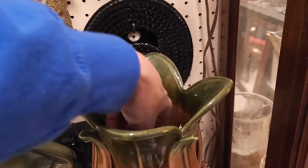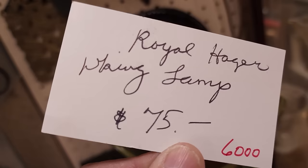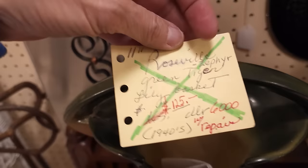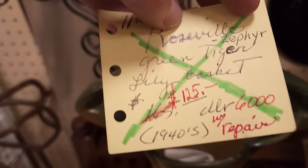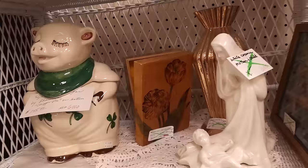Let's see. She marks her stuff really well, too. Oh, it's Royal Hager. I don't know what that word is there, but it's $75. That seems like a reasonable price for a Royal Hager lamp. And this one is a Roseville Zephyr Green Tiger Lily basket. It's had a repair. It's $125. I usually get a piece or two out of this booth every time I come here because the quality of the items is just so outstanding.